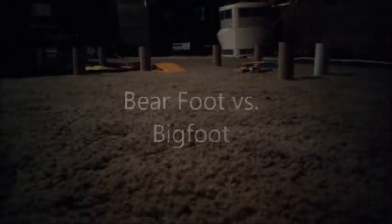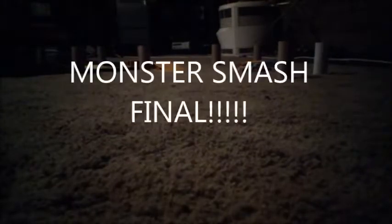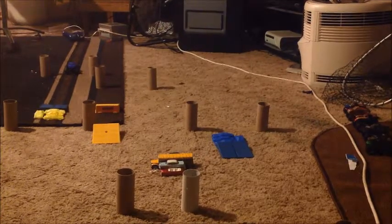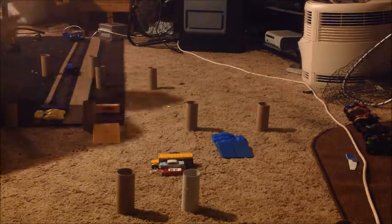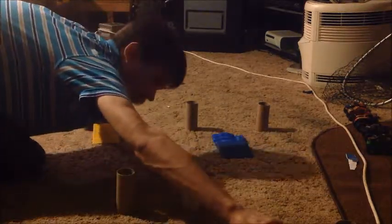It's showtime, Tom. Here we go. This is it. Barefoot up against Bigfoot, the Monster Smash Final. Oh, man, I'm looking forward to this. Ford, Dodge, the two original monster trucks. No excuses, Tom. Both of them powered by 500 plus cubic inch motors. Ford against Dodge, the two original trucks. Everything's on the line right here. Here we go. No excuses.